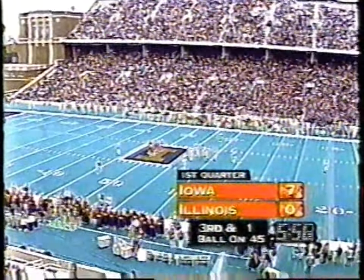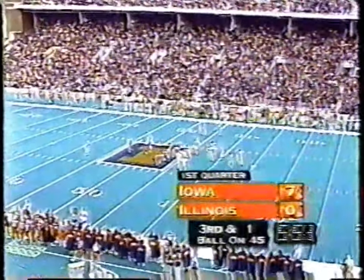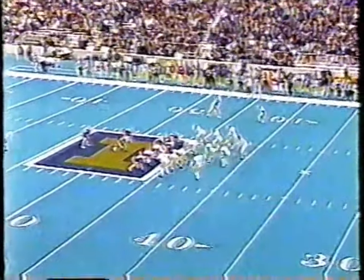Wayne? Thank you, Mike. Right here, 7-0. Iowa on top. Illinois facing 3rd and 1. They got a power I formation.